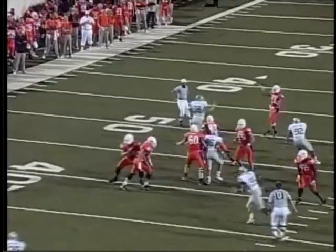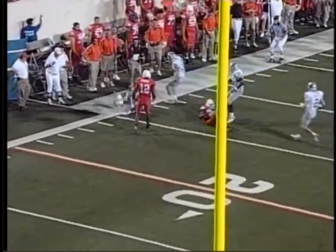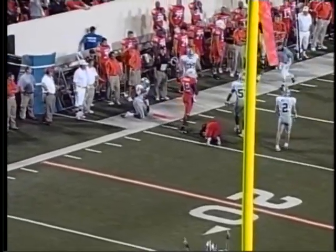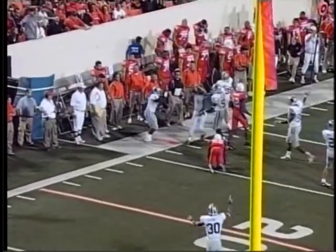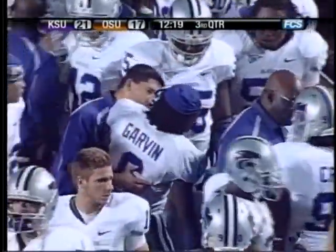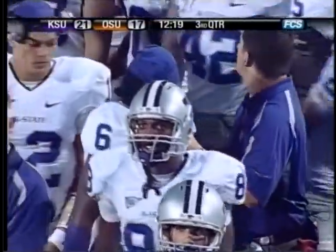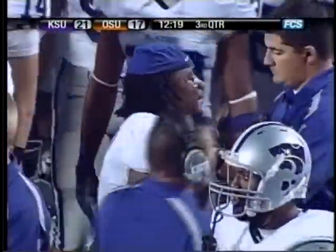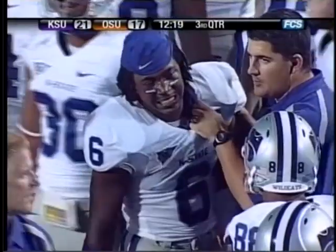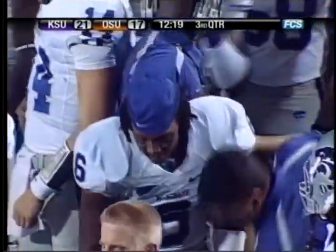They slow it down, and Garvin looks like he got it. It's a tough angle to tell from, and it's going to be one of those. They're going to review the call on the field, interception, K-State's football. Here's where perhaps, I'm not going to say it definitely will be the case here, but perhaps because this is not a TV game, you still have cameras in place. But do you have enough to give you a definitive replay here? And will that angle tell you enough to be able to overturn it?